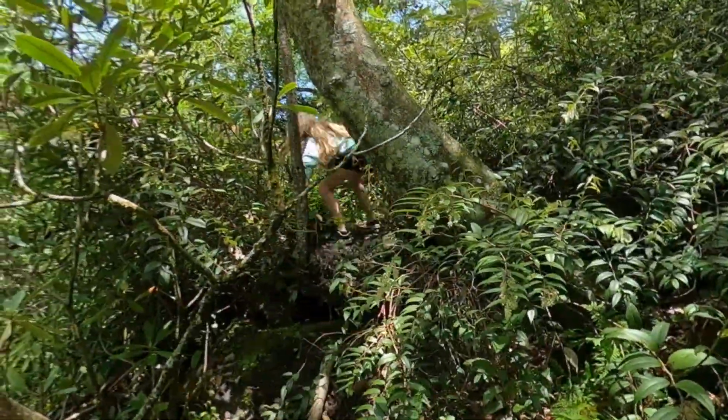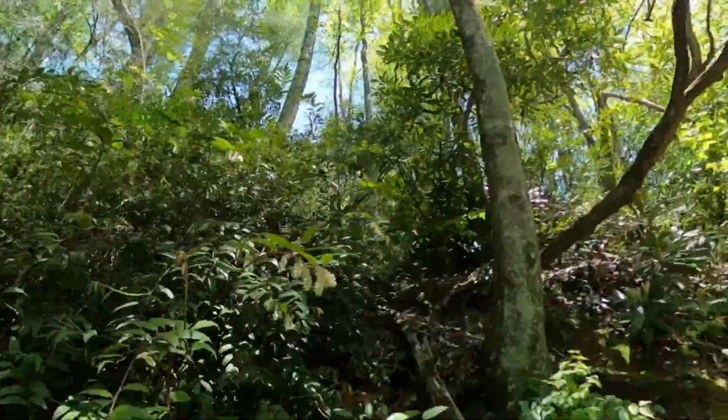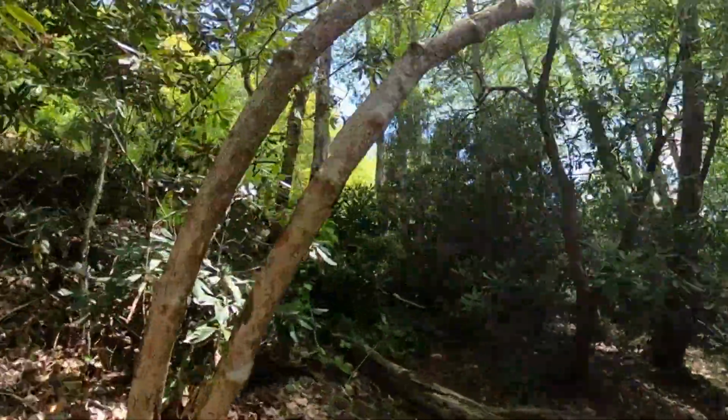On the way back up, one chose a steep climb and the other chose a new route. That actually might be the easiest way to get to this fall.